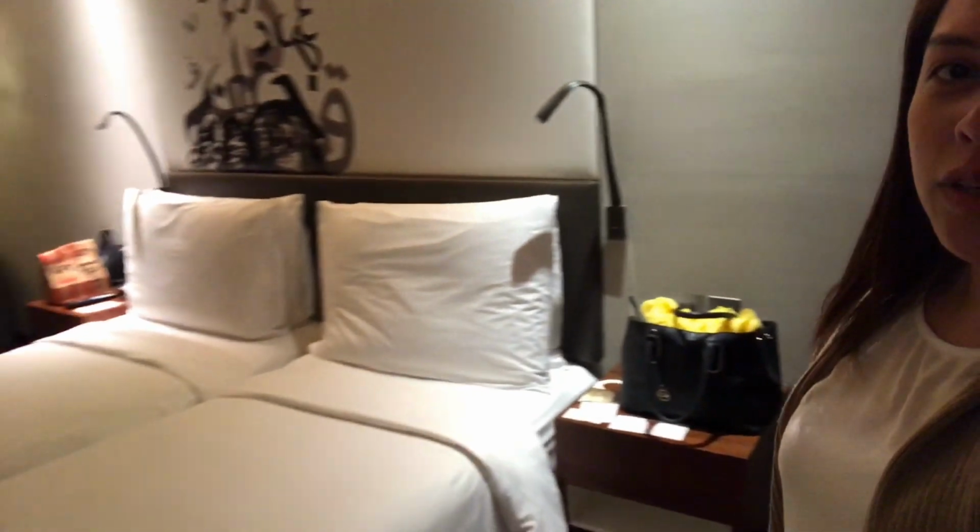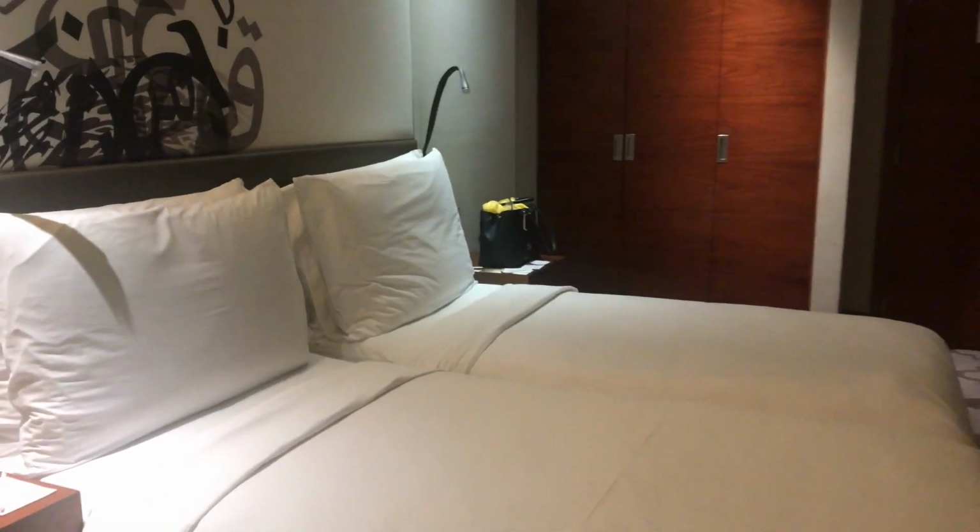So now let's continue our room tour. So here we have our twin bed. Twin bed pa lang kinuha. Twin bed, so yun, twin. There you go, guys. And then we have flat screen TV. LG, wow, malaki siya. And then let's go inside.